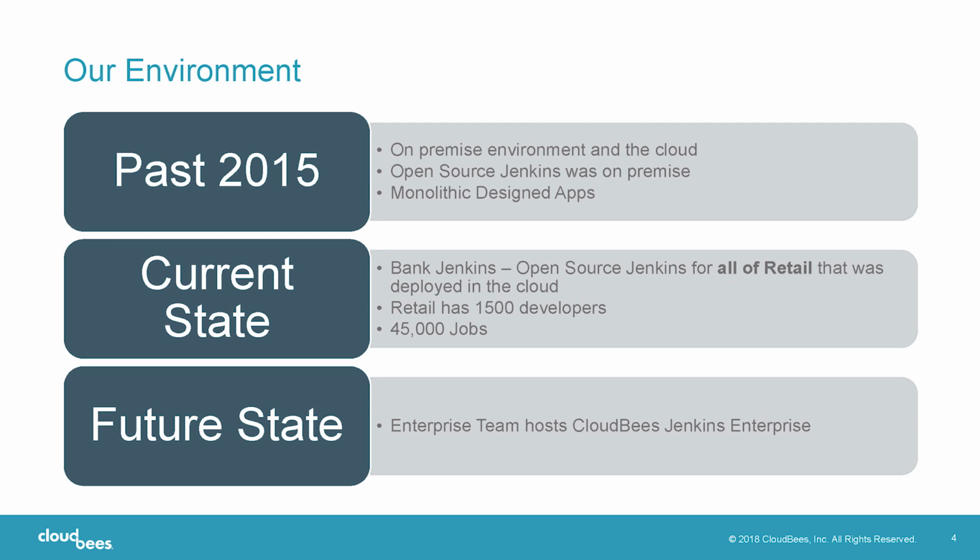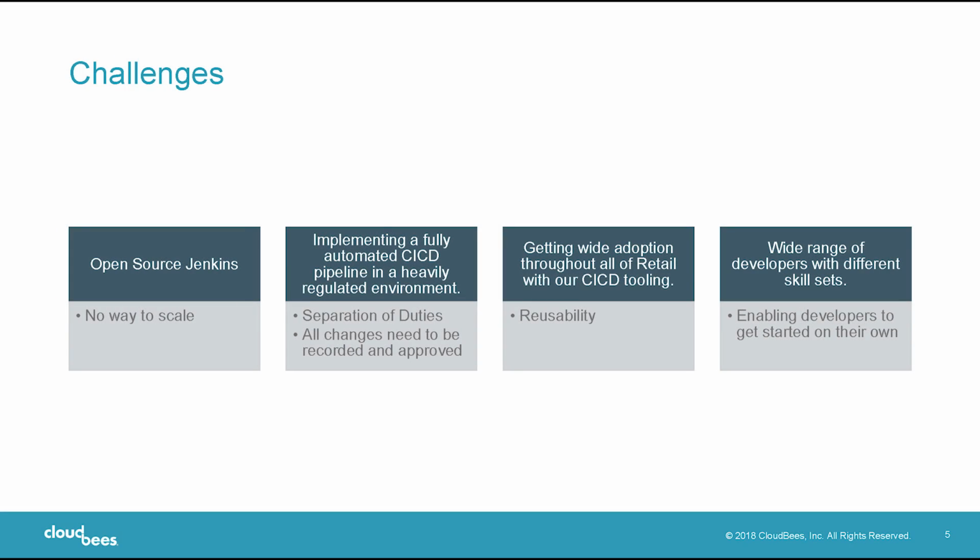So the future state is inside Capital One, we do have the enterprise team who is actually hosting CloudBees Jenkins right now. We're in the transition of moving over to CloudBees Jenkins because it's going to create much more stability for us. So some of the challenges that we have faced with moving to CI/CD: with open source Jenkins, we have no way to scale. CloudBees will allow us to do that much better, where we can have a master per team if we wanted to. It'd be much more difficult to do that with open source.